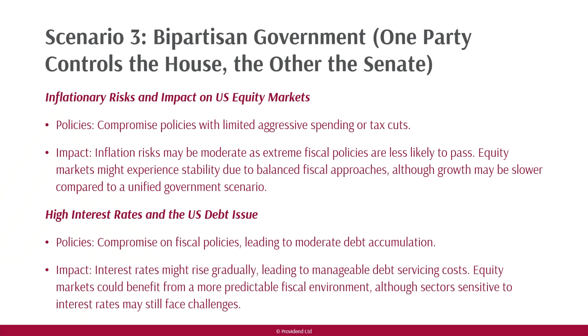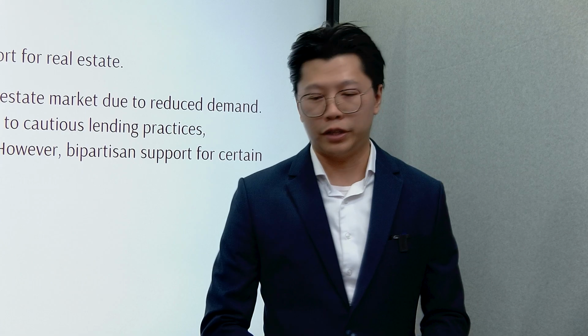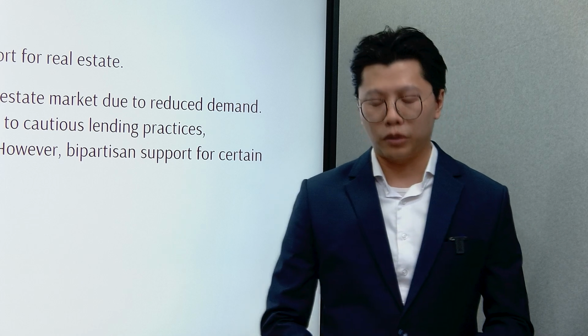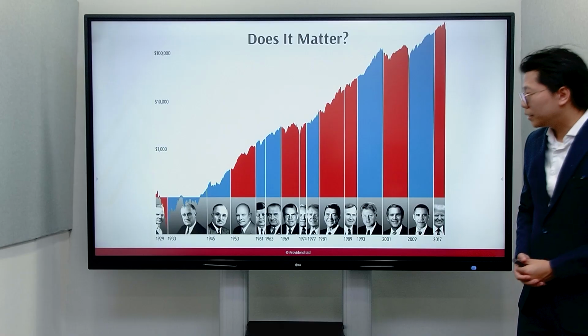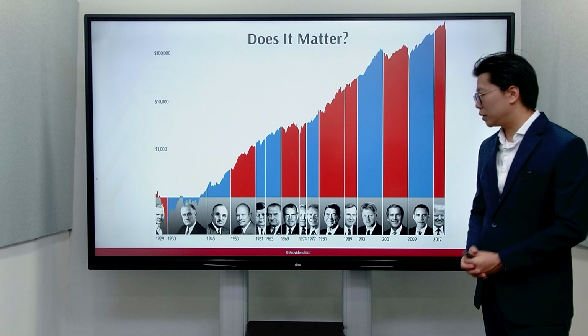What would be the impact on high interest rates and the US debt issue? Interest rates might rise more gradually, and the debt servicing cost compared to the previous two scenarios might be more manageable, and there could be a more predictable fiscal environment. For US commercial real estate, the issues remain the same as the previous two scenarios I mentioned, which is that office space continues to see reduced demand, and this is very difficult to rectify.